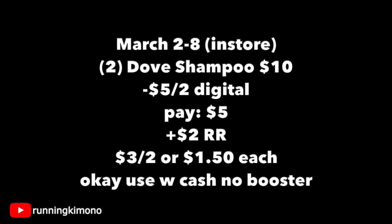And again, it's okay to use Walgreens Cash if you're doing this deal with no booster. Spend the 5 to earn the 2, and it would be 3 for the 2 as described. But what a deal for some cheap shampoo.